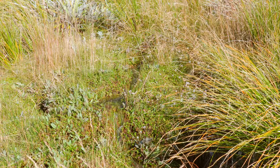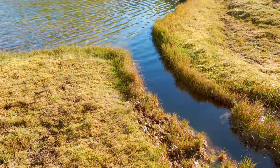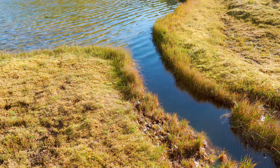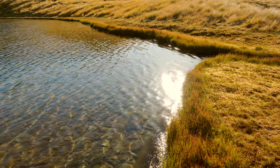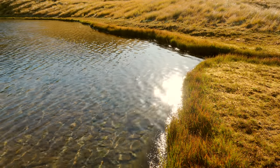And the tarn is spring fed from pressure, pushing the water up. I don't fully understand the phenomena. Maybe someone in the comments can explain how that happens. But something to do with pressure feeding the tarn up here, but it is just the most beautiful spot.